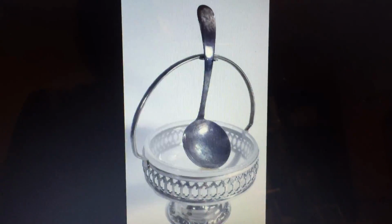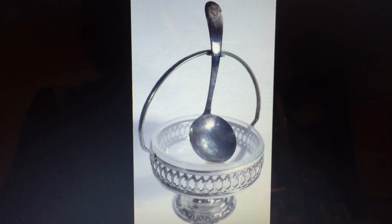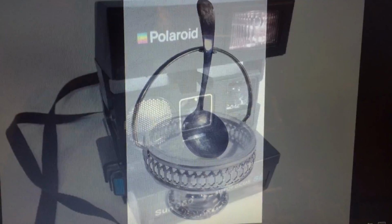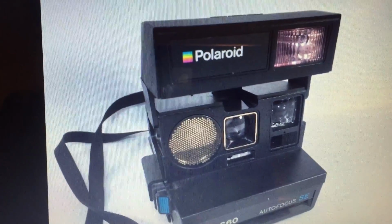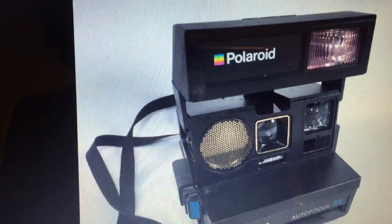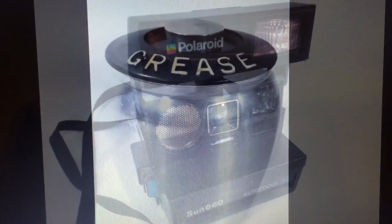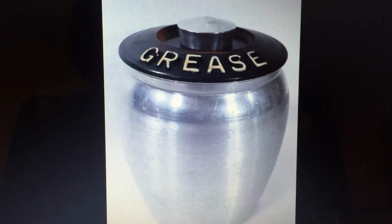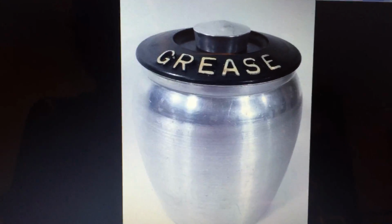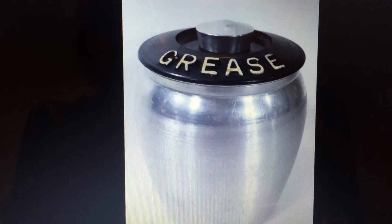I think this little jelly dish was just at my mother-in-law's house that we were cleaning out, and I sold it for $15. I think it was made in England though. Tested Polaroid with a 600 or 660 film. We paid $3 for this one, and it sold for $25. This canister is from brand Chromex, and this is one of the smallest ones. Paid 50 cents for this, and it sold for $20.